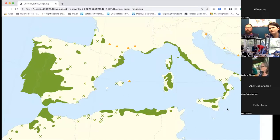This is where cork oak grows in Europe. And you can see almost 100% of Portugal is covered. And then Extremadura and that part of Spain is down here too. But Portugal is definitely where it's coming from.